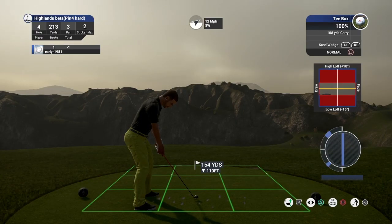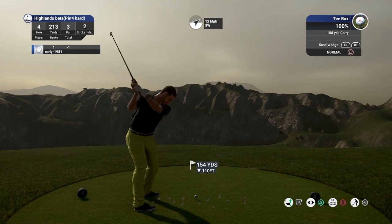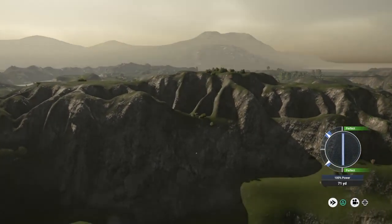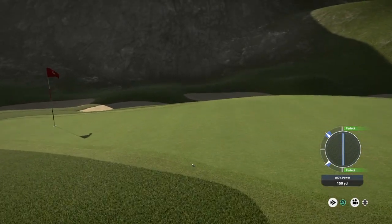So just going to de-loft this sand wedge. We are going to apply some draw here just to combat the wind. Let's see if we can get this right at the flagstick. Beautiful execution. Looks like it's holding its line well. We've come up short. Oh, it should kick out, but we have come up a little bit short.